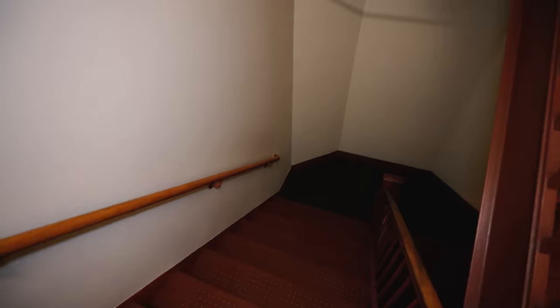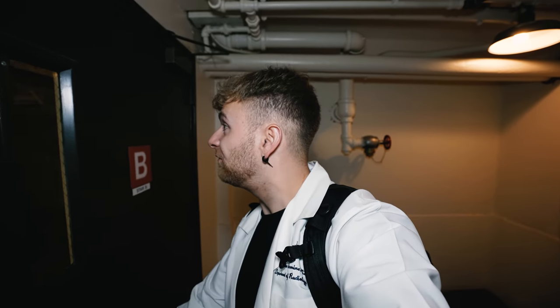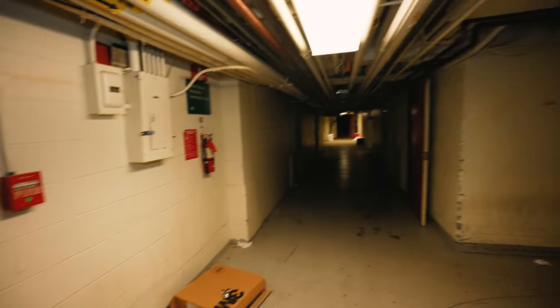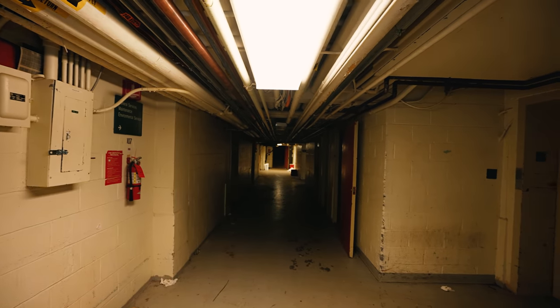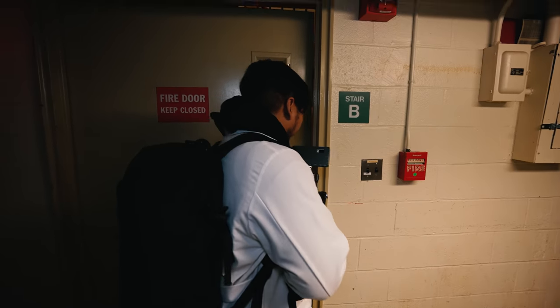All right. Basement time. Remember, we still have a second floor. Yo, this brings us to the basement. Oh, dude, yeah, it does bring us to the basement. Down here. What the holy heck? Oh, we are literally in a basement. Yeah, this is where they're rolling the bodies, though. Is it locked? Okay, we're good.